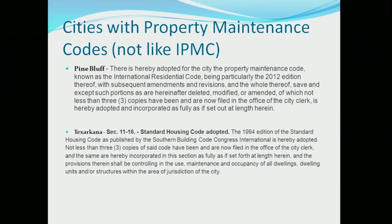Now, the International Residential Code is that one. Okay, it's the Arkansas Fire Prevention Code without the changes. But you can see they adopted that International Residential Code as there is hereby adopted for the city the Property Maintenance Code. Okay, so Pine Bluff actually has a Property Maintenance Code.